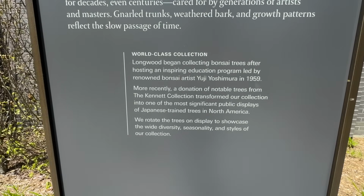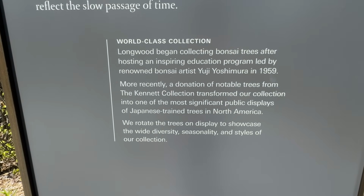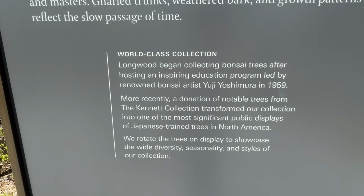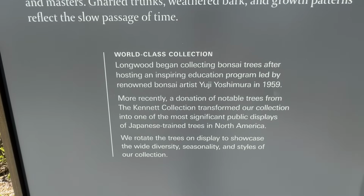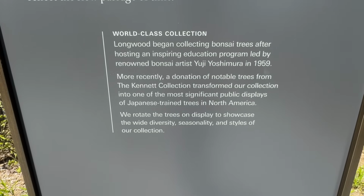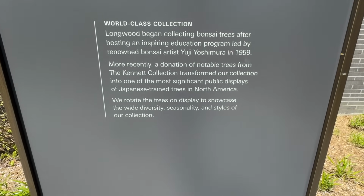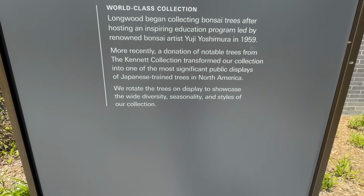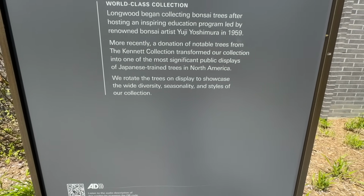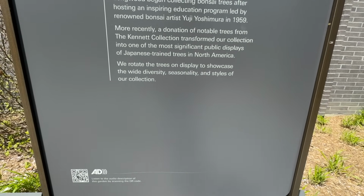World-class collection. Longwood began collecting bonsai trees after hosting an inspiring education program led by renowned bonsai artist Yuji Yoshimura in 1959. More recently, a donation of notable trees from the Kennett collection transformed our collection into one of the most significant public displays of Japanese trained trees in North America. We rotate the trees on display to showcase a wide diversity, seasonality and styles of our collection.